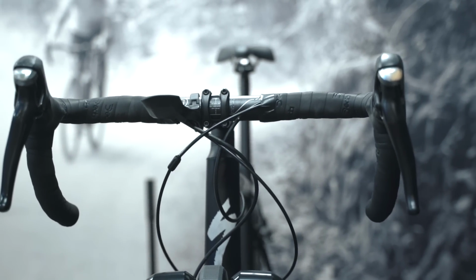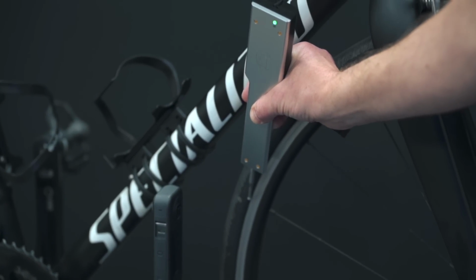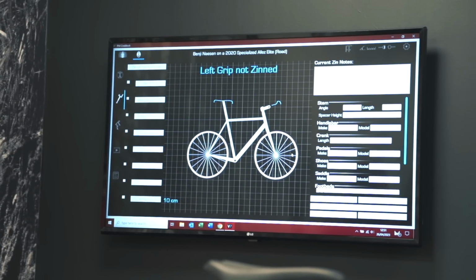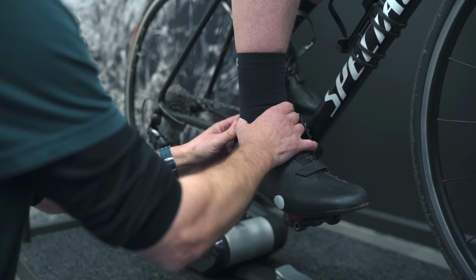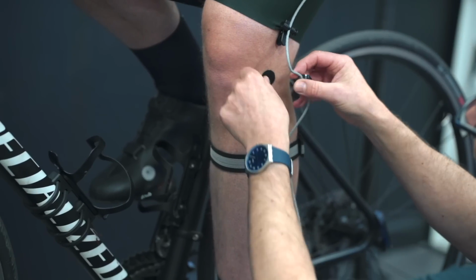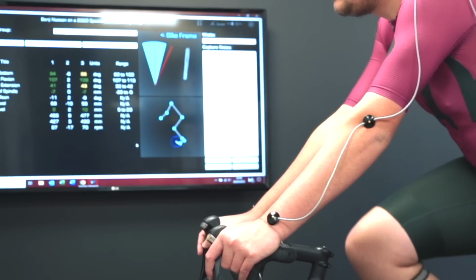The following part is what makes the Retül bike fit quite different from a generic bike fit. At the moment, Phil is basically scanning the measurements of my bike so that the shape of my bike is available in the Retül software. The thing is, not just the bike needs to be scanned, also myself. So Phil started adding these small dots on my body, a few on my foot, some on my hip, some on my knees, and then Phil connected all these dots with a long cable. This way, while I'm riding, all my movements could be seen relative to the bike on the screen.